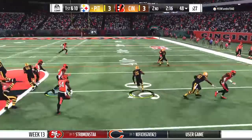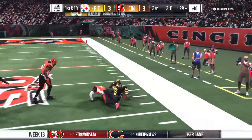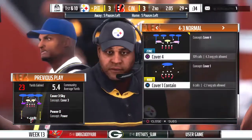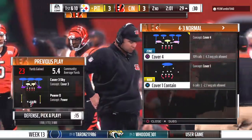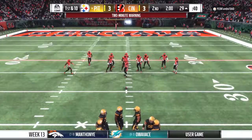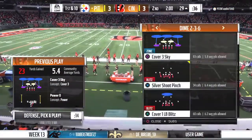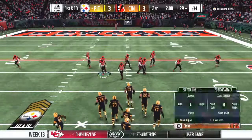They'll start the drive with a carry by Bell. Finding room inside the 40. And he'll be taken down, but not before getting this inside the 30. 23 yards on the pickup there and a first. To play in a tightly contested first half. We'll come back to Cincinnati after this.